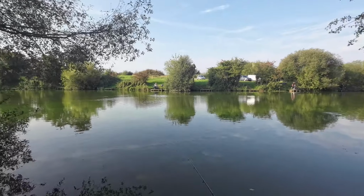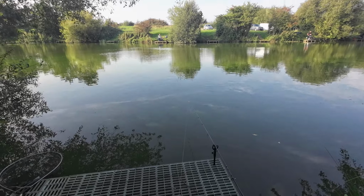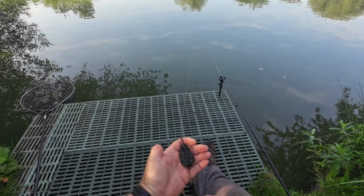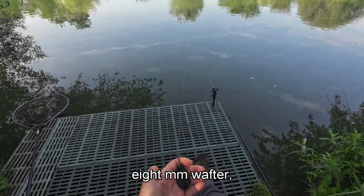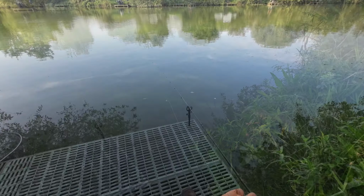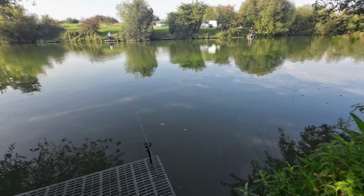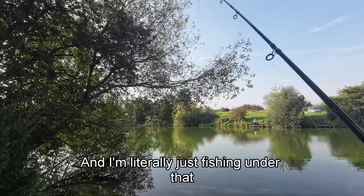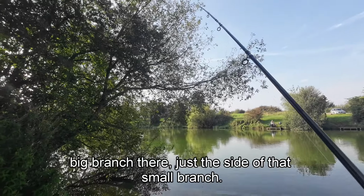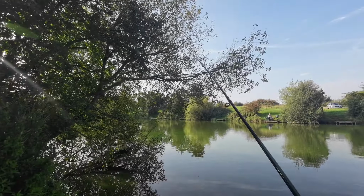Fishing method feeder, 4-inch hook length, and 8mm wafter on a size 16. And I'm literally just fishing under that big branch there, just to the side of that small branch. It is quite deep.